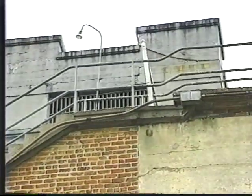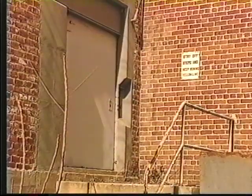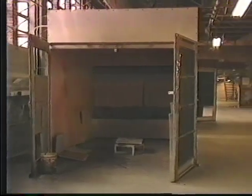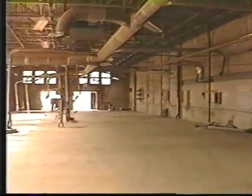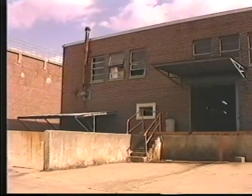So what we're seeing right there is the old footing and foundation of the original perimeter wall on the east side of the institution. This is the wood shop area. The inmates would enter where the stairs are. That gate would be controlled by the officer up on the powerhouse wall in the tower. He would get the signal from the officer that's working in the wood shop when to open and close the door. A lot of the furniture that was manufactured here was manufactured for state institutions by inmates.